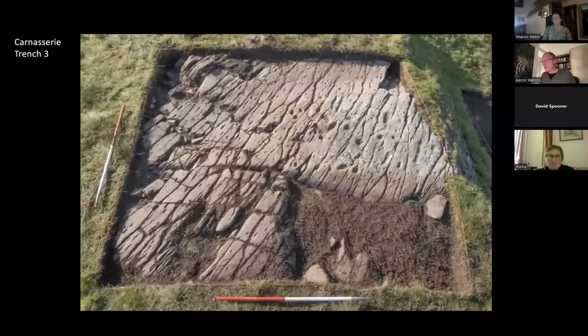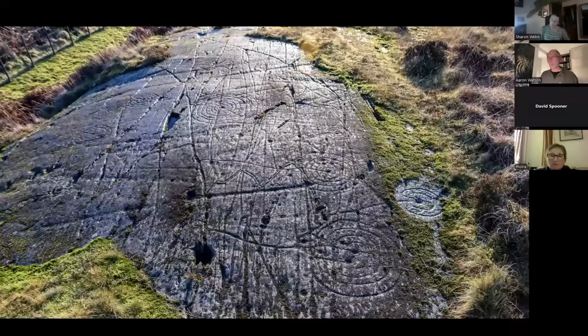Carnassarie's outcrops, as I already alluded to, also mirror that northeast southwest axis of the landscape. And this was especially notable at site 2, with these parallel cracks in one direction aligning on the midwinter sunset. And that, of course, recalls all those examples right from the beginning of my talk this evening, where many of those larger rock art sites, and here we are back at Achnabreck, reproduce that same alignment.